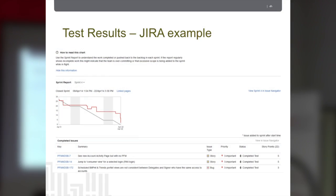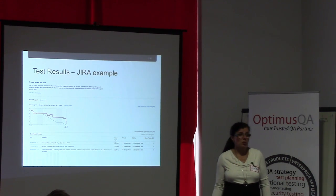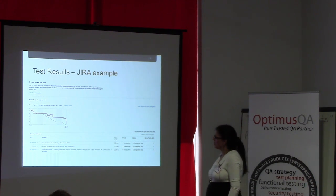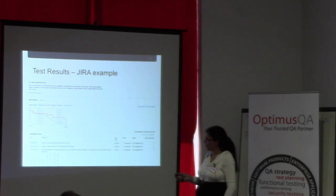So for example, this sprint report will look like that. Within the sprint, which ran from the 9th of April to the 22nd of April, so a two-week period, the red line shows how we close the items in Jira. These items could be stories or bugs, mostly stories and bugs for Agile. And it gives you a good overview.